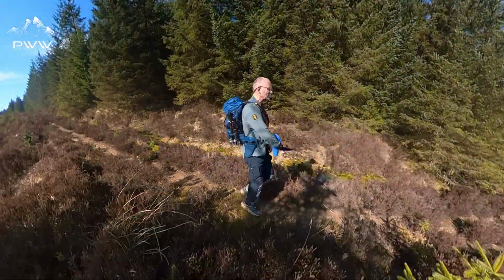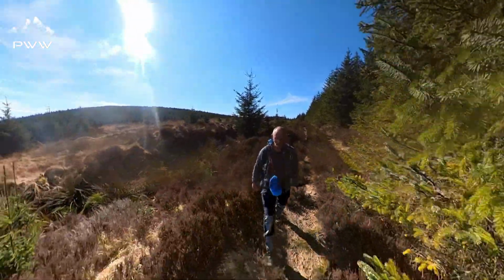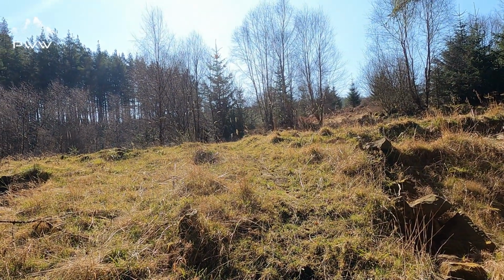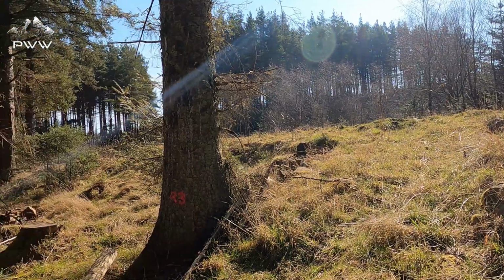So yeah, all going well. Paths are well defined and well marked, which is great. We'll come through the trees over there, and yeah, it's a good path, but it's quite easy to lose it if you're not careful, so be a bit careful around there.